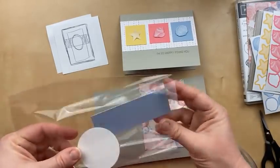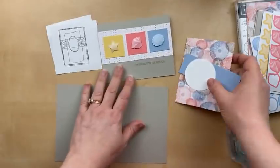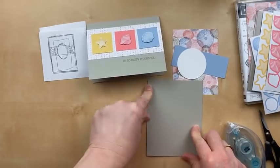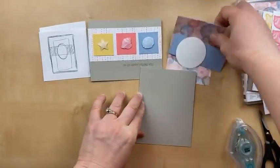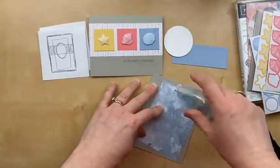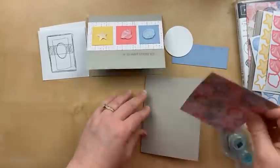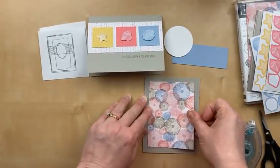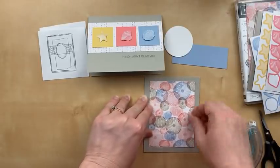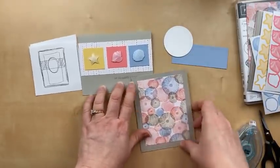I've pre-cut my pieces so that we could have a quick and easy stamping experience tonight. I've got the same card base color, Sahara Sand. I'm using the same designer paper, different pattern, and this one is 3.5 inches by 4.75. I'm going to put those measurements in the video description when I'm all done so that you guys can duplicate these cards at home. So we've got that for the center.